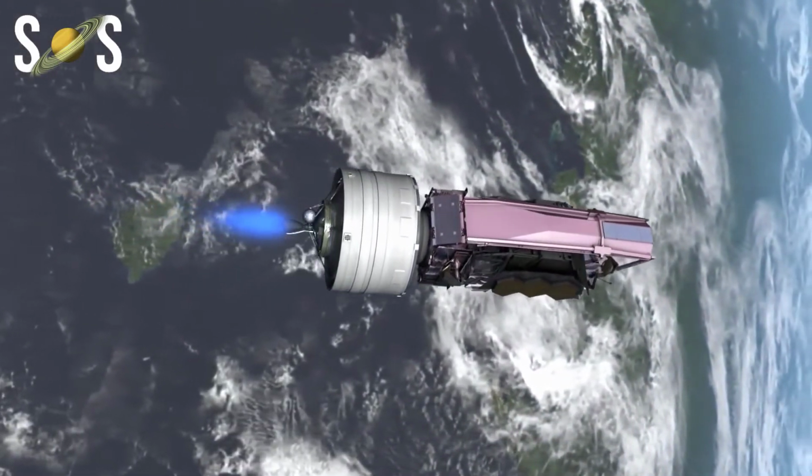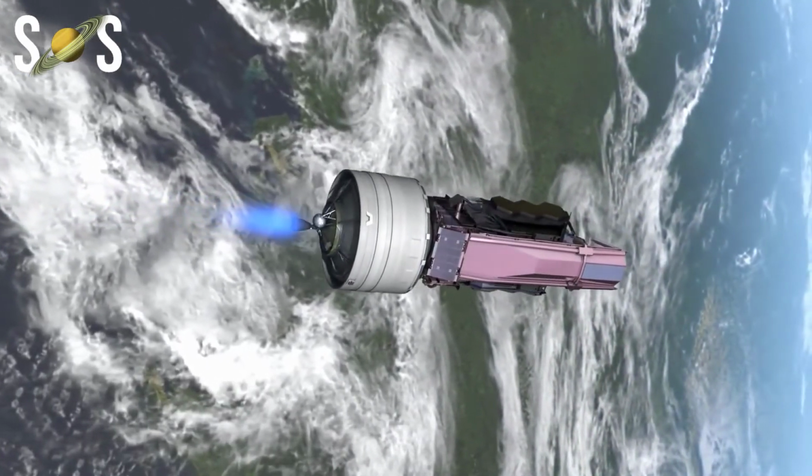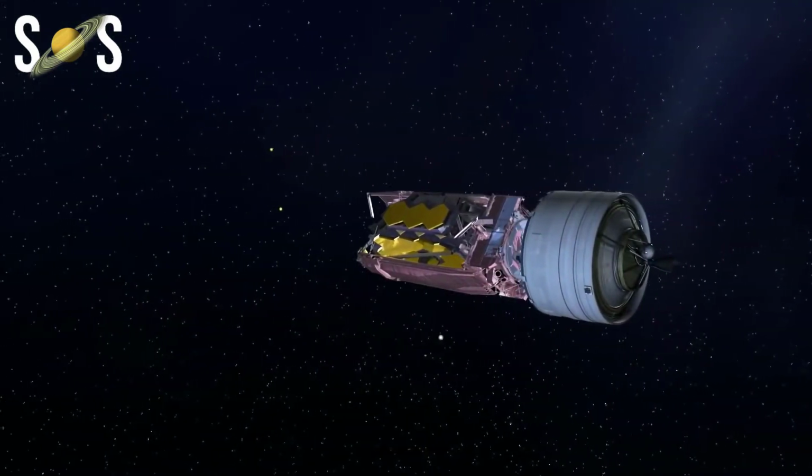The analysis reveals that the telescope used less propellant than what had been originally planned for the mid-course burns to put it on the right path to its destined orbit.